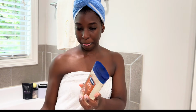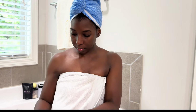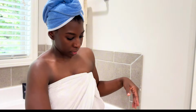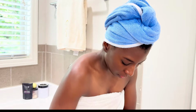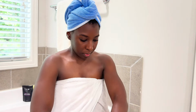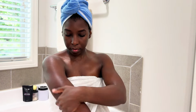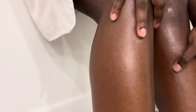After moisturizing with my lotion, I then go in with some type of body oil. Lately, I've been using the Vaseline cocoa butter body oil, and it is amazing. These products together, this combo, girl, you are gonna be moisturized for days. I mean, just look at the material.